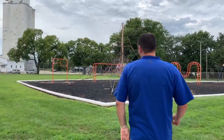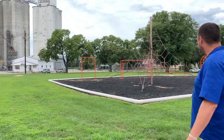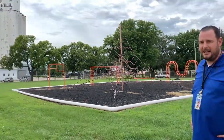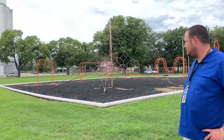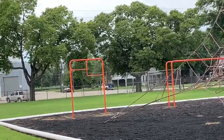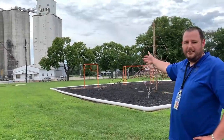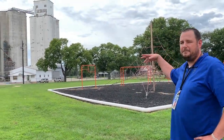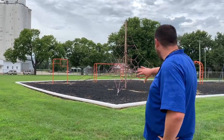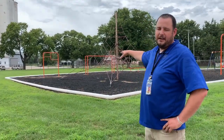Move over to the tall monkey bars over there. Yeah, pretty self-explanatory. You're not going to hang upside down. There's no flips or gymnastics or anything like that. And then, believe it or not, this last one right here is a pull-up bar. You can do some pull-ups on it. You're not going to do a whole lot of flips and twists and back flips and things like that. So that is the area over here.